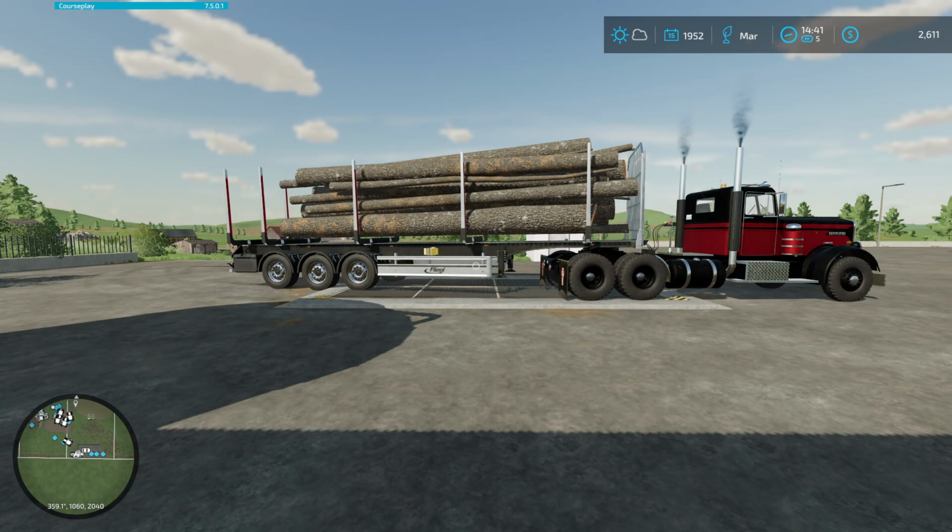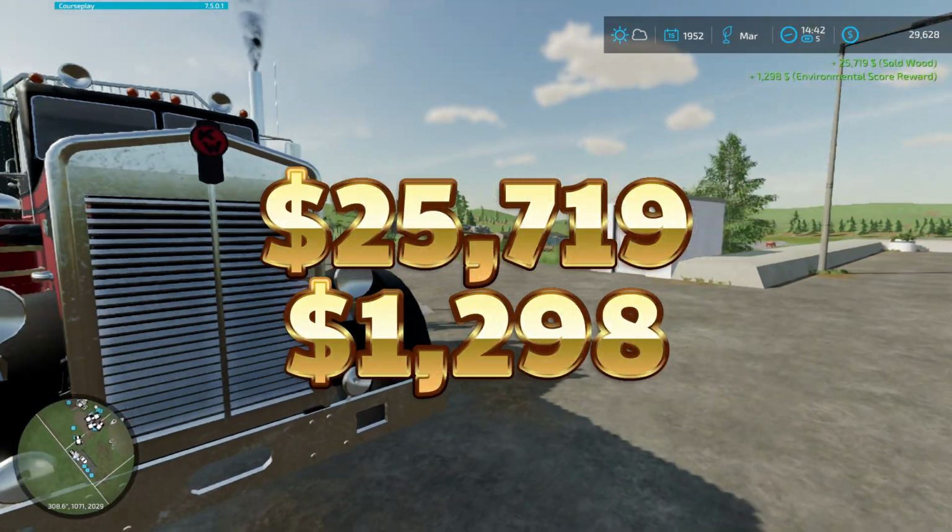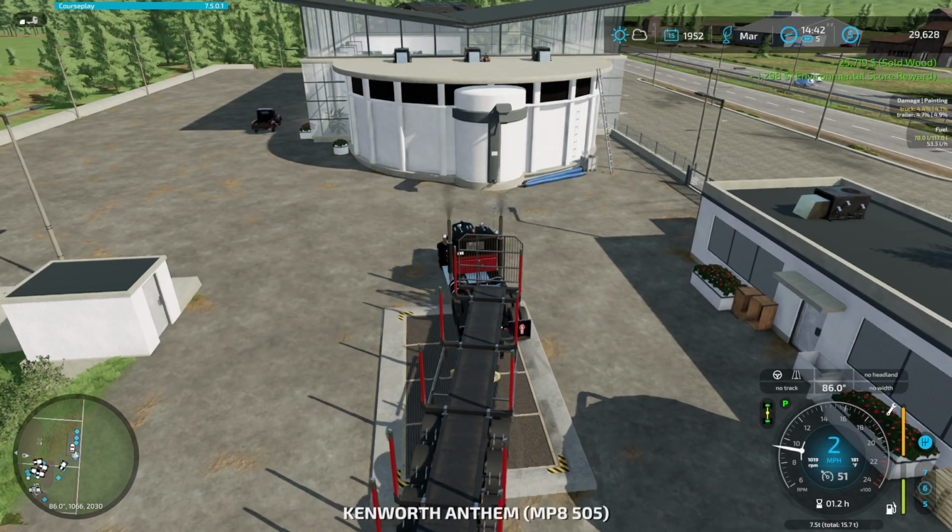$2,611 right now to our name. Let's see what we get from this sale right here. That's $25,719 plus a $1,298 environmental score reward. That is really, really good.